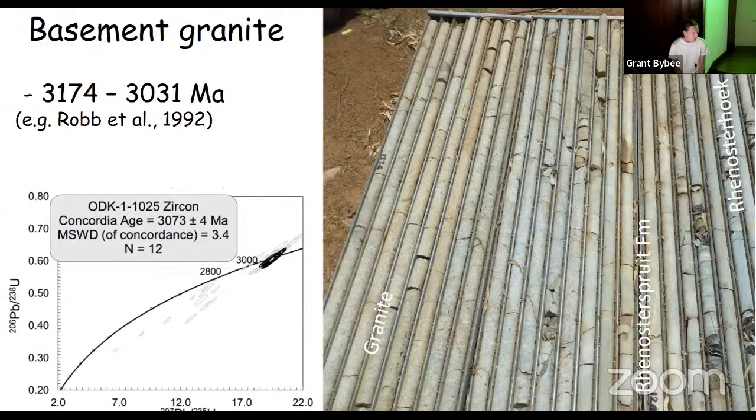Basement granite is also not very well exposed, but it has been intersected in many boreholes that have been drilled over many decades. And granites have been dated in the past. Lawrence Robb was quite strongly involved in that, also 30 years ago. Lawrence and co-workers obtained ages of between 3.17 and 3.03 billion years. We dated a sample of granite from drill core, and we obtained an age of 3.07 billion years for this granite, which is shown here in this core tray.